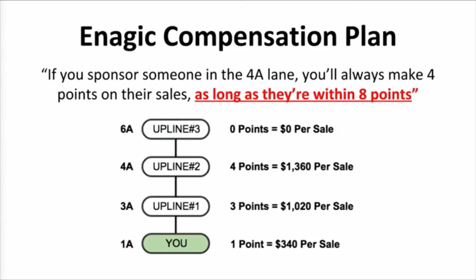But usually by the time that happens, you've ranked up to 6A and you're making bonus money on every sale in your downline no matter what, which is actually worth more money. So that makes up for not earning any of the 8 points, right? I just want to make sure you understood that because it's an important thing to know when it comes to figuring out how much money you're going to make from the sales in your downline.